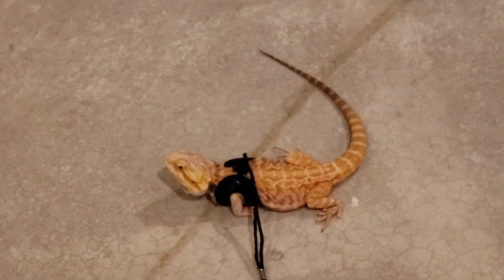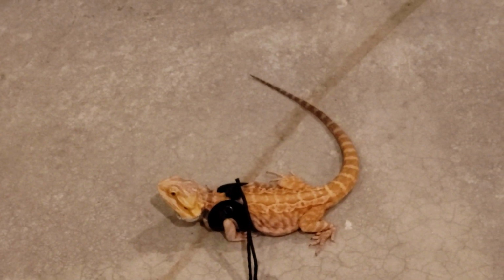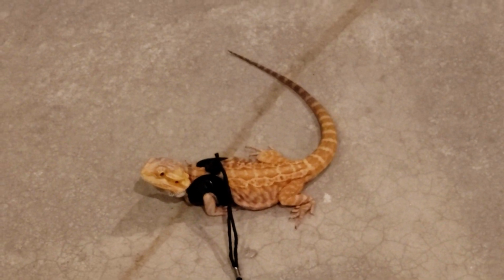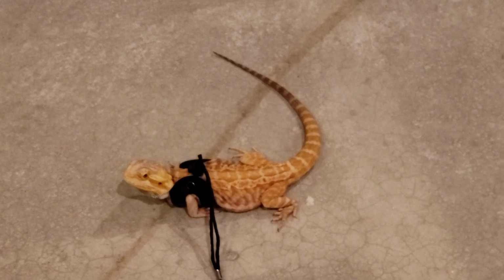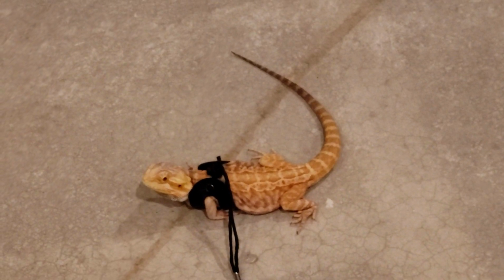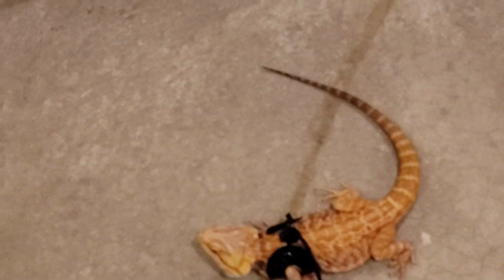Yes, Mina's on a leash. She's doing really well. I can't trust her off the leash and being out of the cage because she will jump. But she's been doing really good on the leash. She'll sit on my shoulder, and it's a safer way of making sure she doesn't hurt herself. And she doesn't seem to mind it. I can also let her run across the floor or go a little further than I could if she was off the leash.